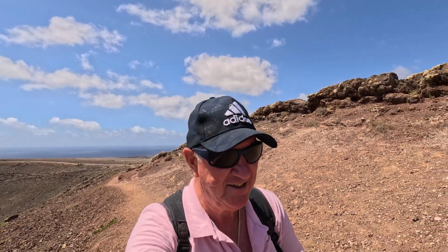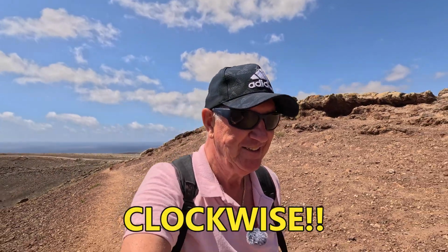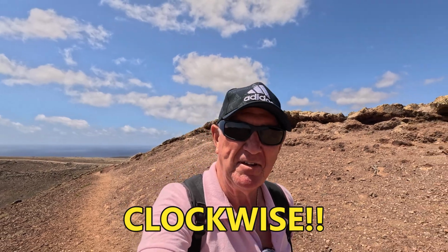I don't know why, but they all seem to circle the crater in an anti-clockwise direction. I've never done it the other way actually, I don't know why, I always do it this way.